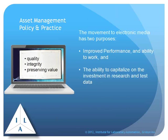The movement to electronic media has a couple of purposes. One, you want to improve performance and the ability to work with it. And you also want to capitalize on the investment in research and test data. Information that's kept in paper notebooks, for example, people, as I mentioned earlier, often forget about it. You always hear stories about people who said, yeah, we remember somebody who did that kind of work a few years ago, but we don't know where it is. And often you find people going off and repeating the same set of experiments just to regenerate information that they had 10 or 15 years ago.